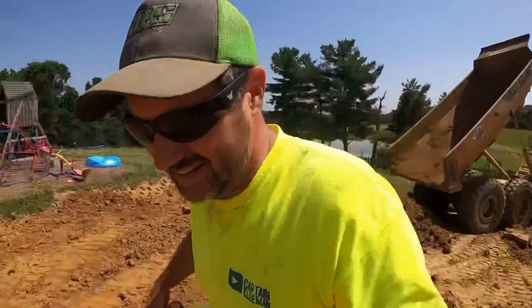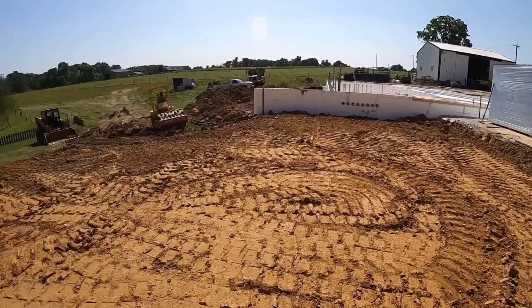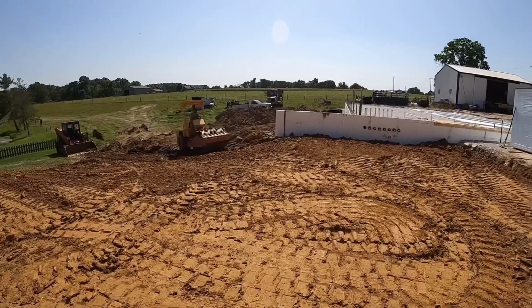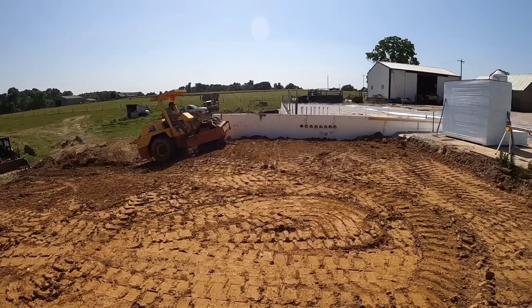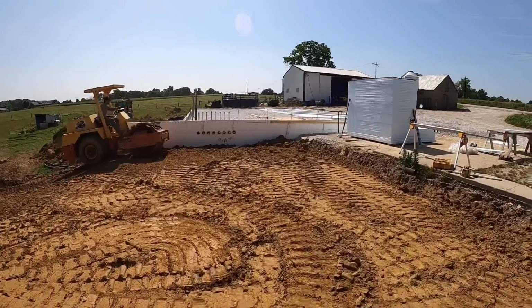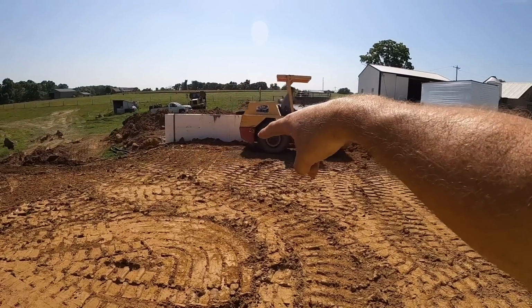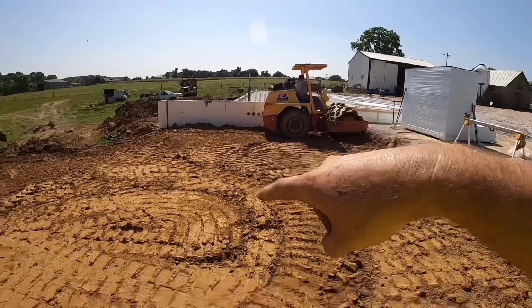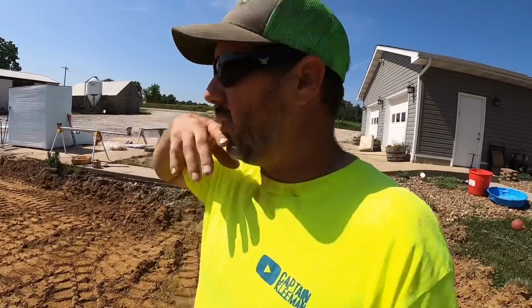Alright, let me get this busted out. Oh, pad didn't clean up too bad at all. It looks pretty good. It's definitely packed in there pretty tight. Matt's gonna go ahead and run it one last time with the sheep's foot real good. So what's gonna eventually happen here, guys, is we're gonna come in here, the size of the pool, basically excavate out, I think it's close to 8 inches, which is basically where the footer's gonna sit for the walls.